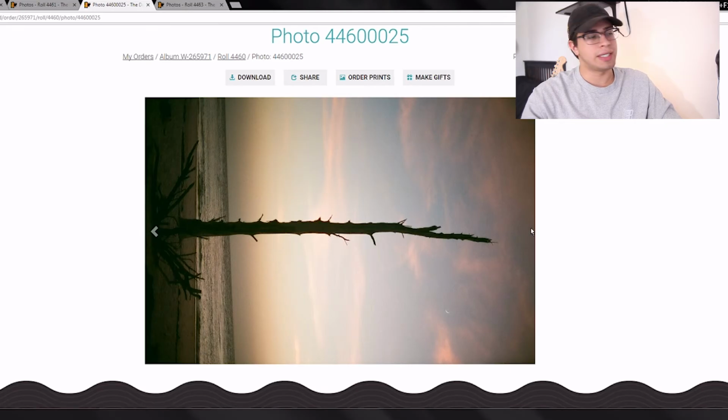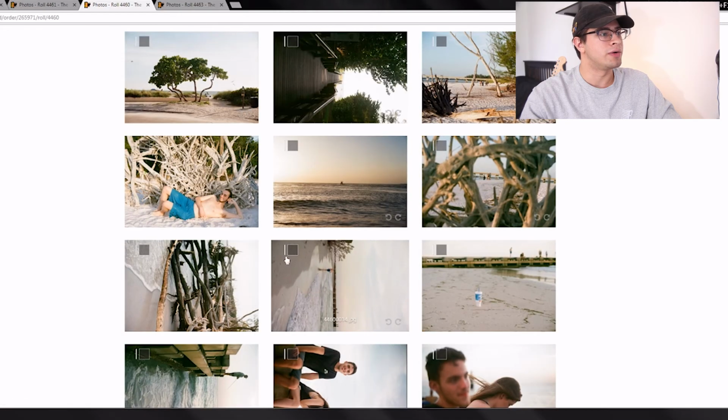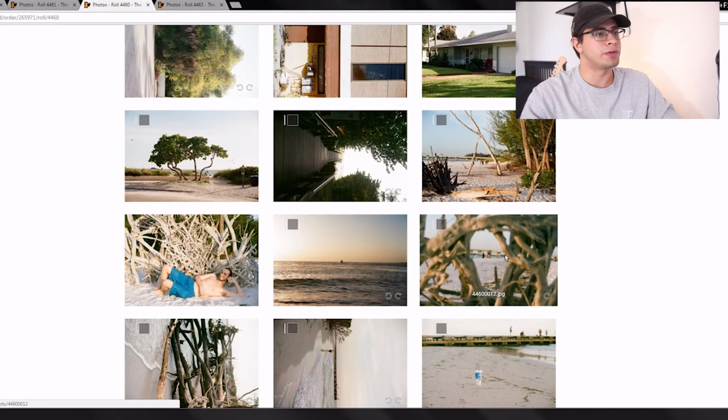There are so many dead trees and driftwood on this beach. They're just everywhere, and it looks really sick. So I figured I would get a nice shot of this giant dead tree just sitting here on the beach. It's a really interesting area. A lot of people come here to take photos, whether it be for, like, Instagram, or some people were actually taking wedding photos there.